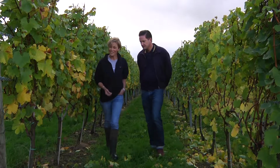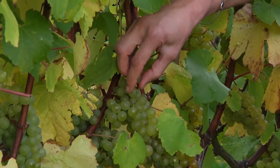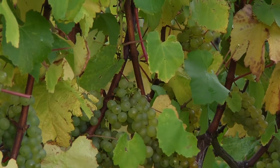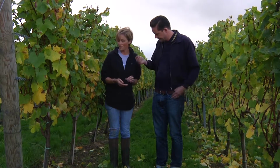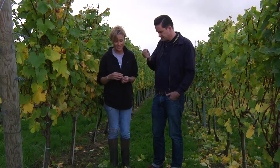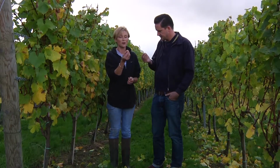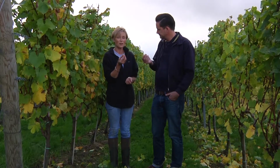Yeah, well these are Chardonnay grapes. We're just about picking. This is our last day of picking. So as you see, the bunches of grapes for wine are slightly different than you would imagine for eating grapes. They're much smaller grapes, the bunches are quite tight and compact, and the skins are quite thick. But these have got, as I said, we've had a good year this year, so they're quite sweet, they're quite tasty.